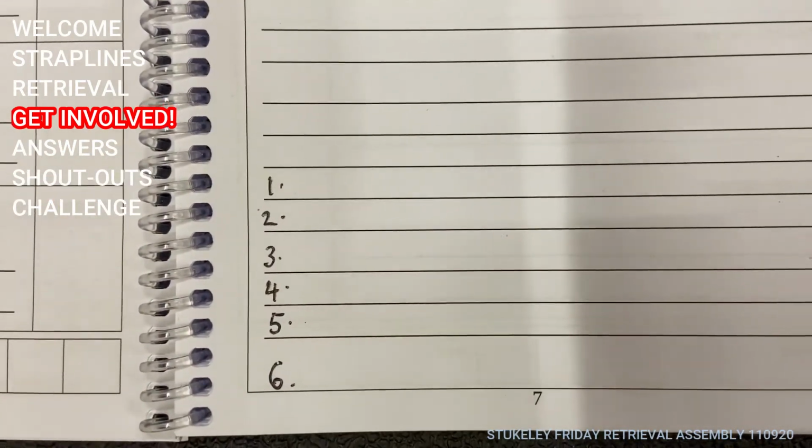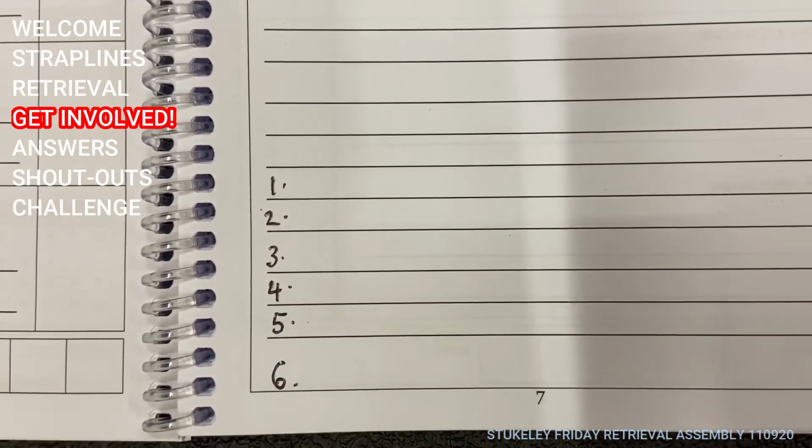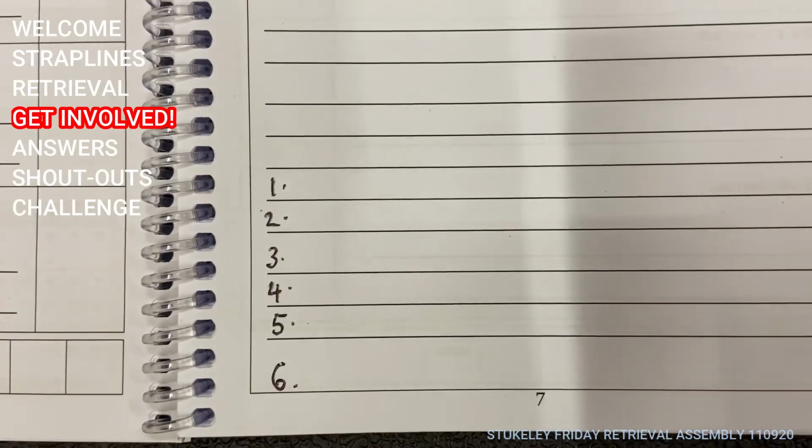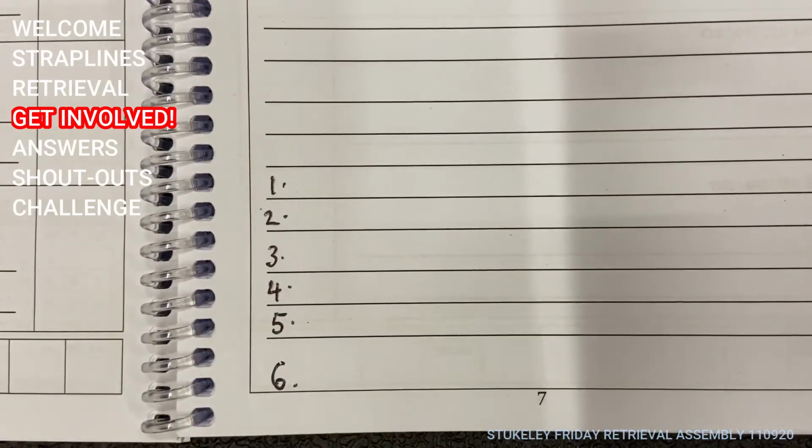Year 1, I know you're going to have to write teeny tiny for this, but let's try and get used to it. And the rest of the school are going to have to do the same. Right, now you've got numbers 1 to 6. I'm now going to ask you some questions. I'm going to try and get you to retrieve information.